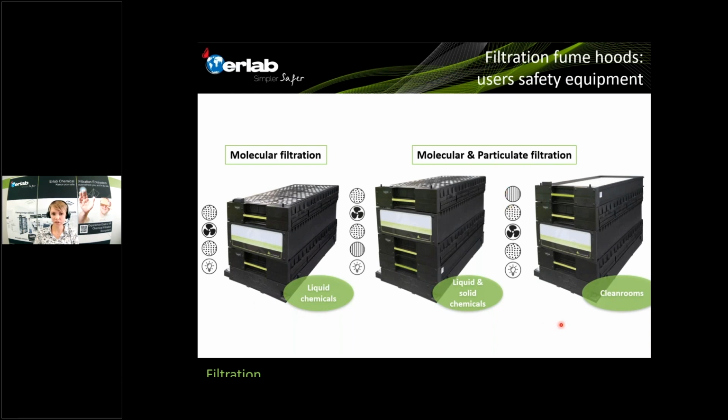These different configurations are determined before installation, but they are modular. So it means that after installation or after a certain amount of time, it is possible to completely reconfigure the fume hood and change the usage.